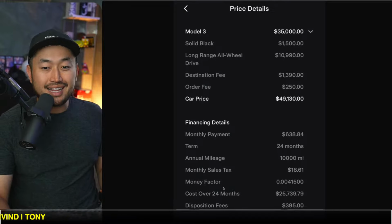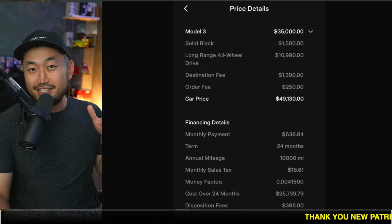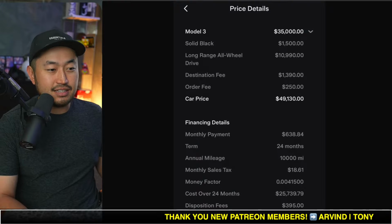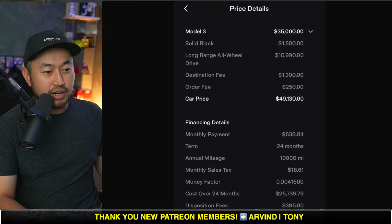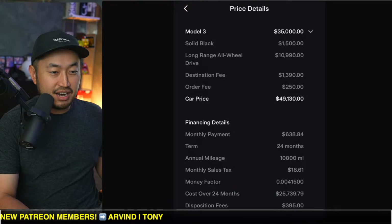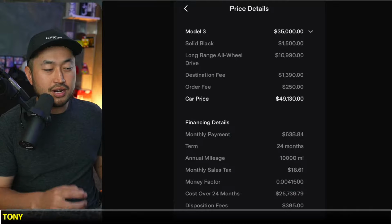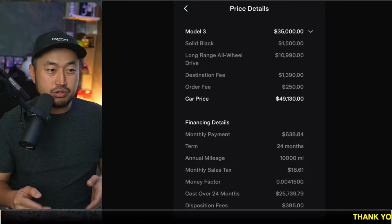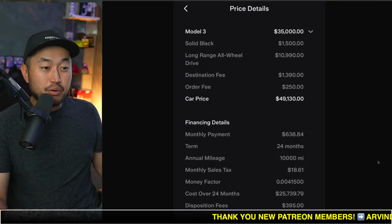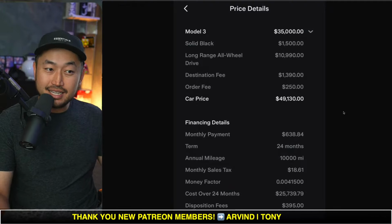You can see there is a line item here that says money factor. If you don't know what that is, money factor is just a different way of saying interest rate on specific leases. The way to calculate what that money factor converts to as an interest rate is you take that crazy number, 0.00415, and multiply it by 2400, and that gives you the actual interest rate. So from this example right here, the interest rate is 9.96% on this Tesla lease financing.